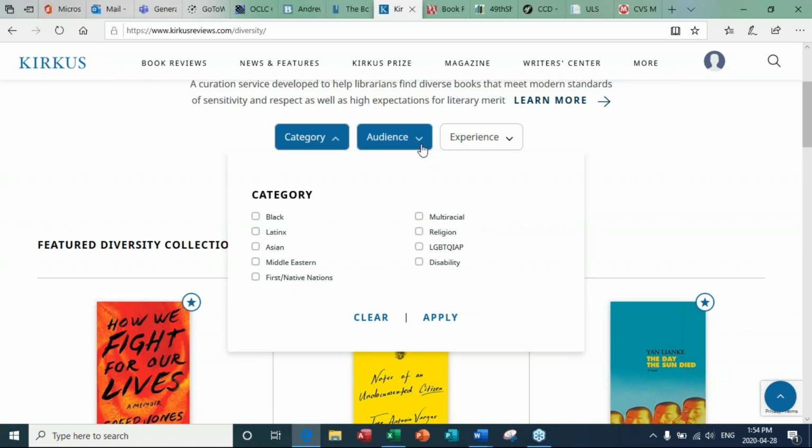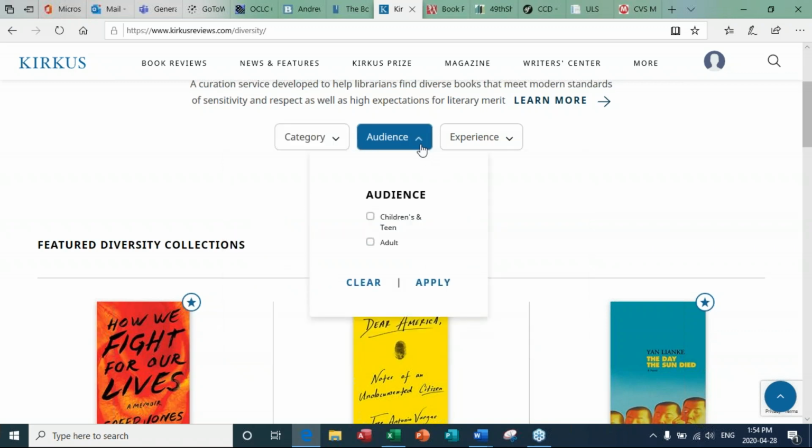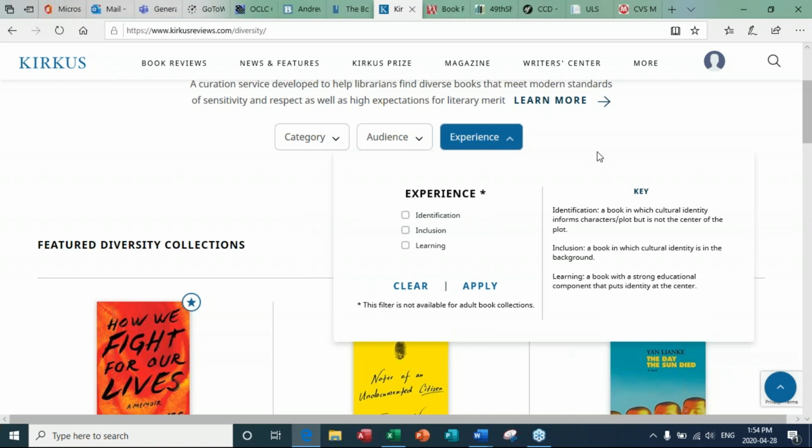You can also break it down by audience, so children's and teen or adult, or you can break it down by experience, and this is brilliant. It breaks it down by 3 keys: identification, inclusion, and learning.